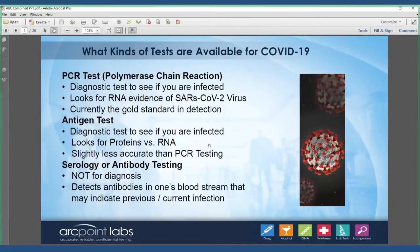That test diagnoses to see if you're currently infected with the disease by looking for RNA evidence, the actual footprint of that disease. It's often referred to as a molecular test or an NAAT test. It's performed in a laboratory, and it's kind of the gold standard for virus detection because of its accuracy. It's very high, 90% in both sensitivity and specificity.